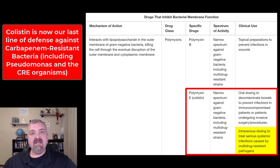All right, so these are your polymyxin antibiotics. Polymyxin B is just used topically in the triple antibiotic ointments, and it's good against killing Pseudomonas, just like polymyxin E is. But this is the antibiotic that out of all of them I'm paying the most attention to, because if this antibiotic stops working, we are in a much more serious situation than we already are now, when we already have tens of thousands of people dying from drug-resistant infections. So I definitely don't want to see this get any worse.